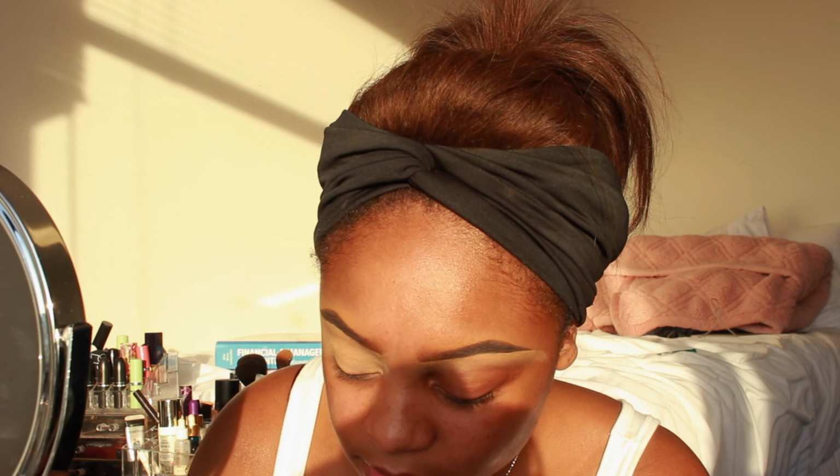I love this brush. Elite brushes are a little bit more luxurious and more soft in bristles, and they don't shed as much. But this one is bomb, especially for concealer.